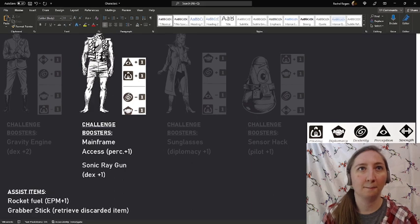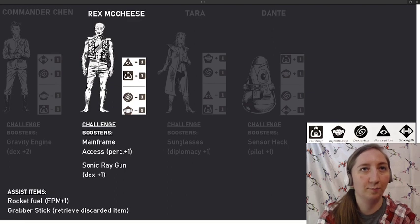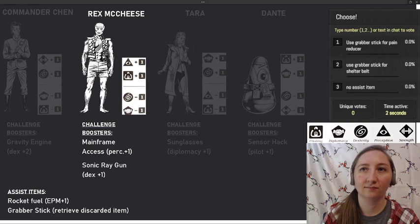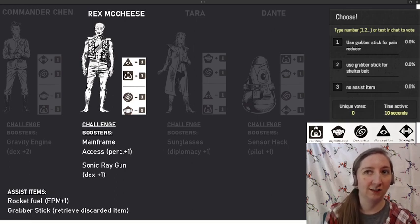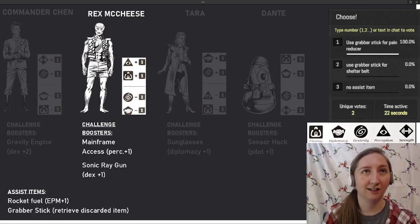Let me go ahead and ask you guys. Do we use grabber stick for pain reducer? Use grabber stick for shelter belt, or no assist item? The pain reducer reduces the challenge level by one, which means it would be a 5 instead of a 6. Which means with his perception plus 1, we would have to just roll at least a 4. Okay, you guys want to use a grabber stick for the pain reducer.